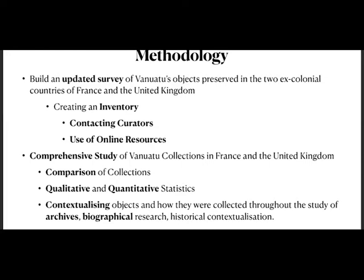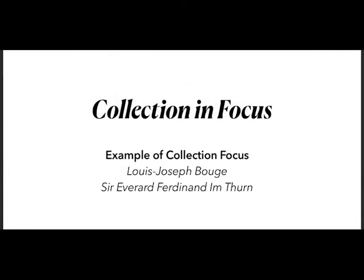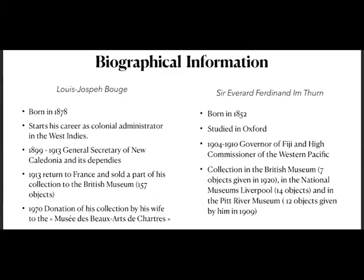Consequently, a significant part of the work will consist of producing statistical data and studying archives, but also conducting biographical research and historical contextualization. In these 10 minutes, I will not present a full case study of a collection, but just give you an example of the questions that can be raised by comparing quantitative data from the two collections. I chose to introduce, for this short presentation, data from the Louis-Joseph Bruges collection and the Sir Everard Ferdinand im Thurn collection. And to briefly present Louis-Joseph Bruges and im Thurn.